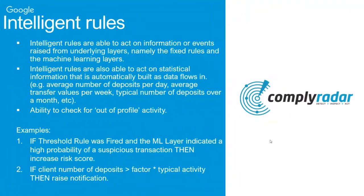Impressive. Then you have these intelligent rules. The intelligent rules are able to act on information or events from all the underlying layers, namely the fixed rules and the machine learning layers. So it really combines everything together. Looking at those two points at the bottom, it becomes: if a threshold rule was fired, for example the simple 10K rule, and the machine learning layer indicated a high probability of a suspicious transaction, then increase the risk score. So I'm combining different layers together with these logical if-then rules.